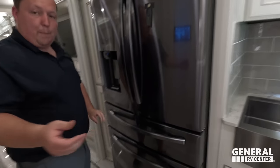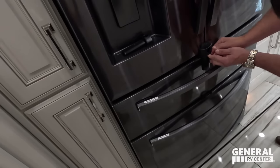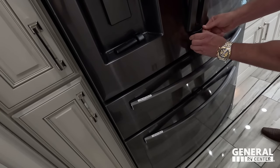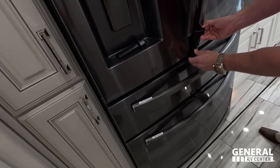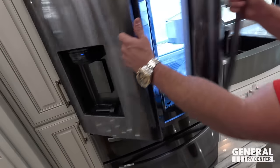How does this, Tommy, help us out. This piece should pop up out of there. The little locking mechanism built in. There you go. That piece pops off. It's supposed to keep things closed up when you're going down the road. But right. Ice water on the door.